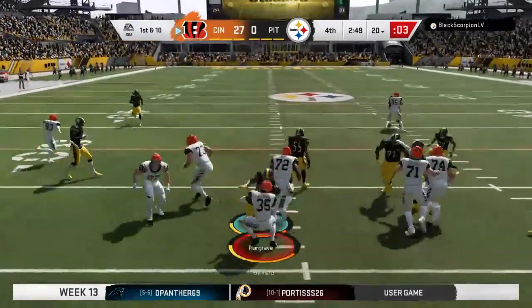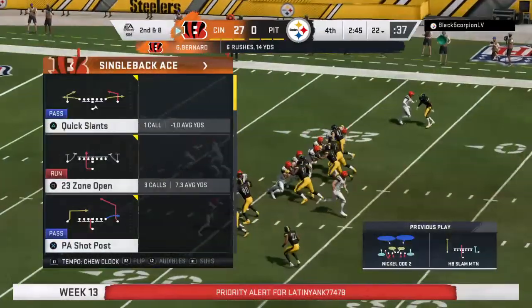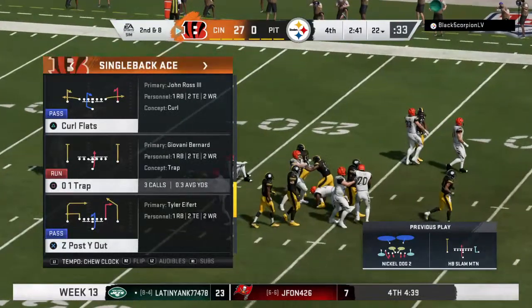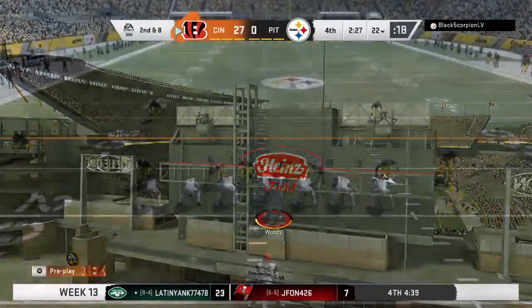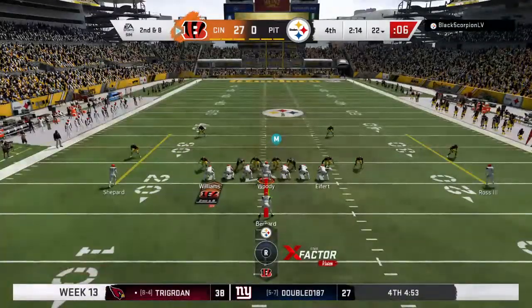On first down, Bernard. And he is brought down at the 22 after a gain of 2, and it brings up second down. That's what you want. Straight ahead positive gain. Just keep that clock ticking. Coming up to the line, and they will need to run another play here before the 2-minute warning.